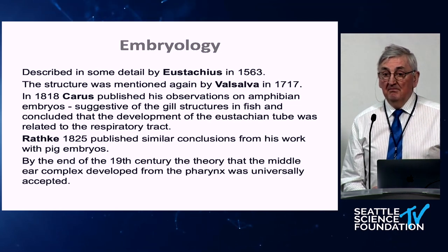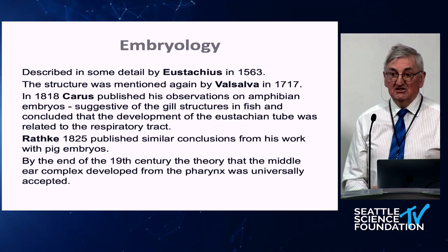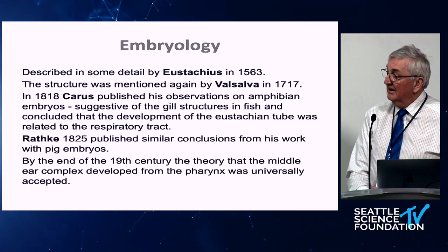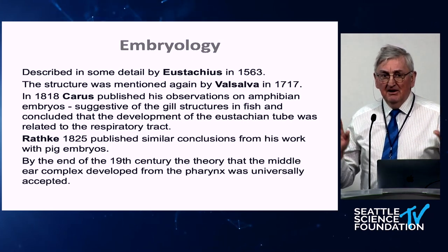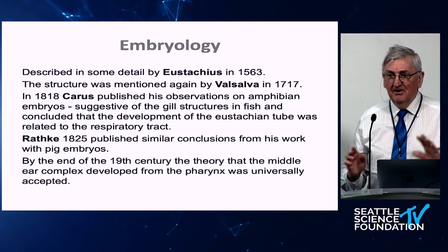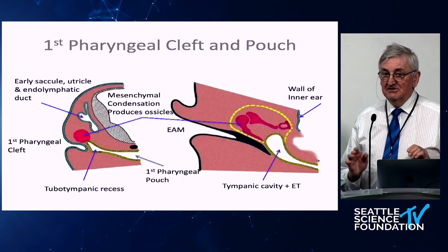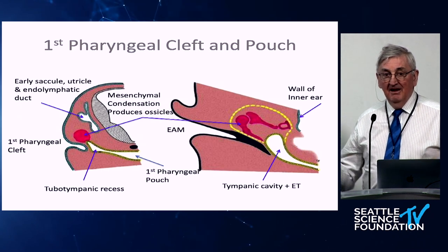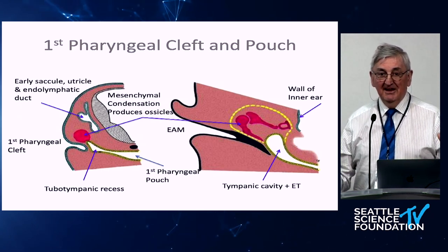Eustachian tubes have been known for many years, and I have just highlighted some of the names: Eustachius, Valsalva, Rathke's pouch. All these are things that are a blur in your anatomy days. And I have no hesitation in reminding you about those pharyngeal pouches and pharyngeal clefts. Don't you just love that anatomy?